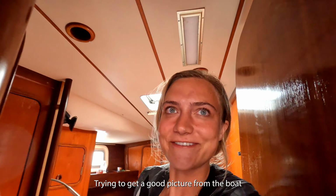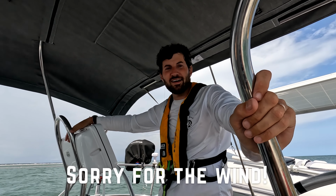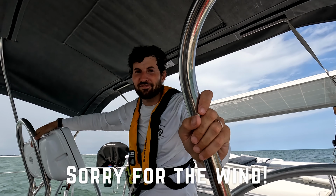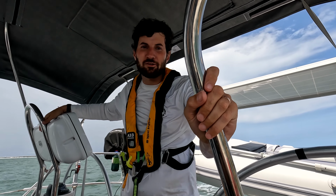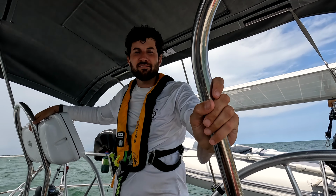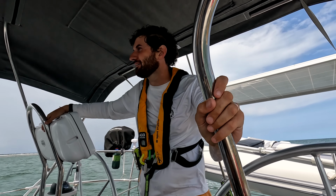Trying to get a good picture from the bedroom. Got soaked. We're pulling into Bird Island. Bird Island. Quick 9-hour sail. You look on a map, doesn't look like we went that far, but we had to go out around Frying Pan Shoal, so that added a lot of miles just doing that.